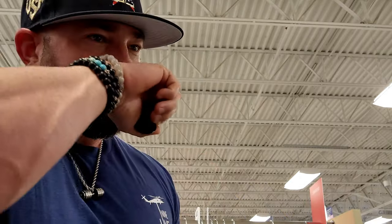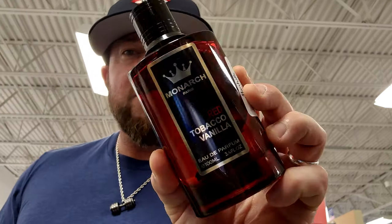It definitely smells good. And then one more time, look at that. Good stuff. Smells like it's going to have some decent staying power, too. First impressions rating, just from the opening of this, atomizer gives it a little bump. I'm going to say 7.5 out of 10 for Monarch Red Tobacco Vanilla for $15, loose bottle at Marshall's.